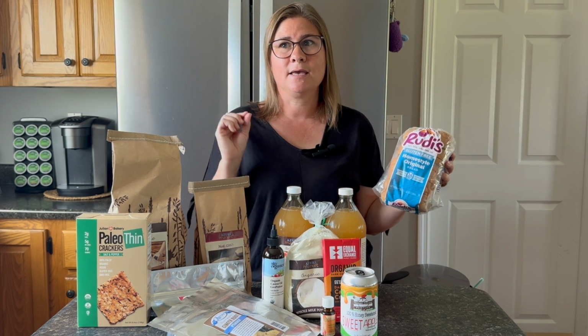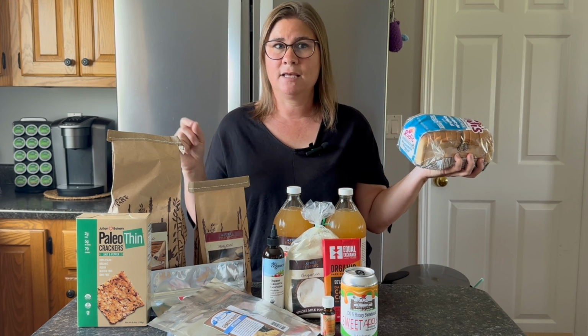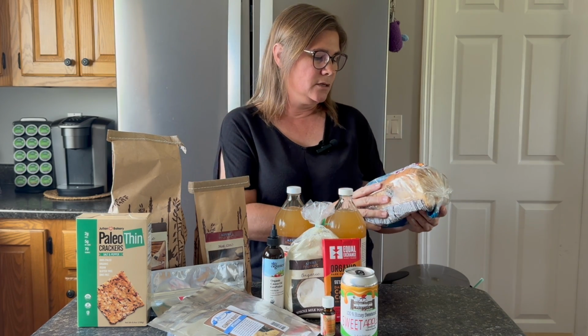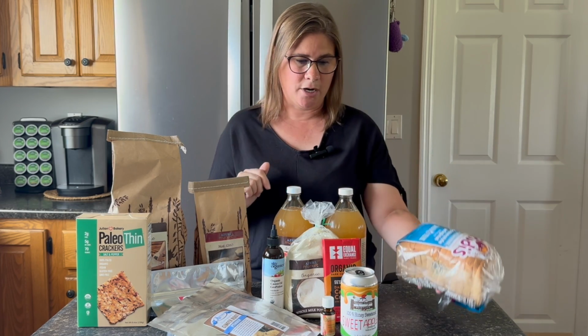It seems like every time I try a gluten-free bread that I actually like, the next time I go to get it anywhere, it's gone and not made anymore. We'll see if I like this one. If I do, it probably won't be available anymore after today. So giving that one a try.